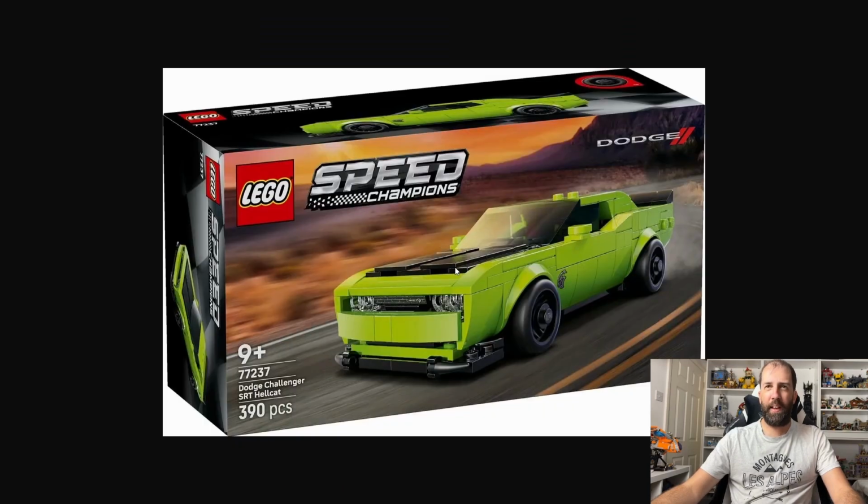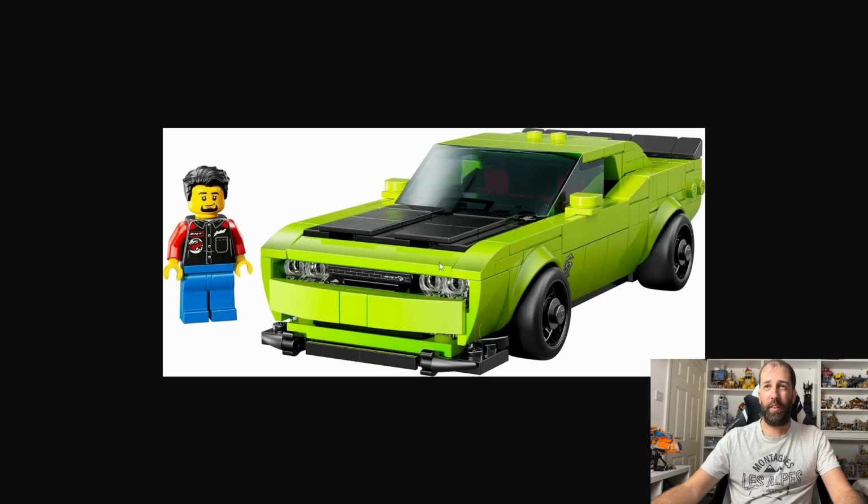We get 3 of the Speed Champion sets coming out later this summer. I think these might be coming out in June. I'm not quite sure. Maybe June, maybe July as well. So you get the Dodge Challenger Hellcat. Looks decent. These will all be regular pricing for the Speed Champion sets, as all the others. So you get another look at it here. This comes with a nice printing on the minifigure.